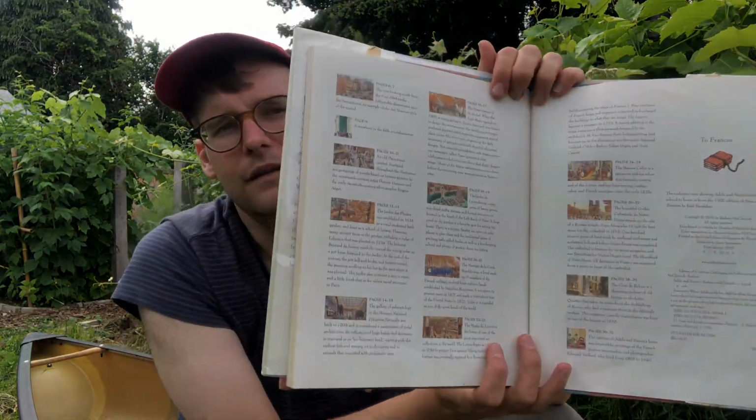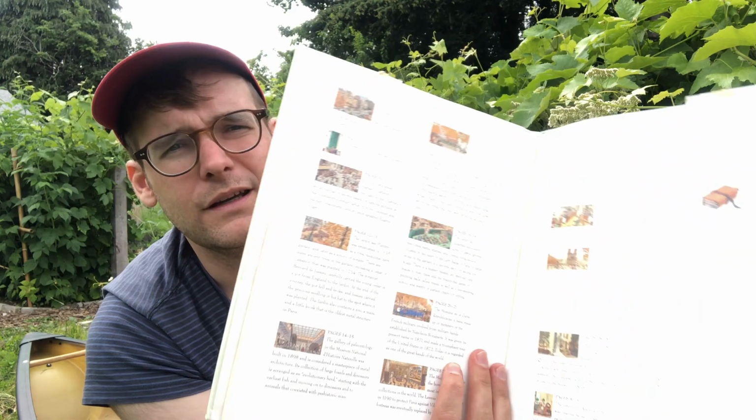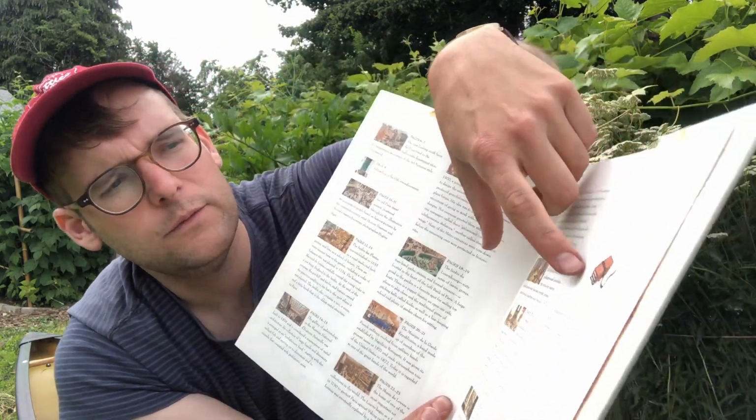The end. And these are all the real places in Paris you just saw. So if you ever find this book, it can tell you some factoids here in the back. And I love this little drawing of books tied with a little leather strap.